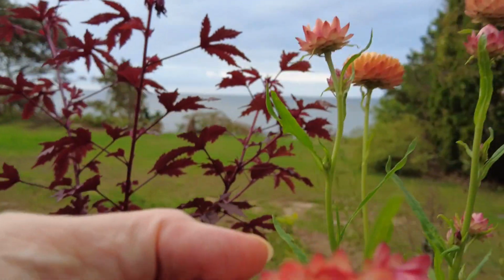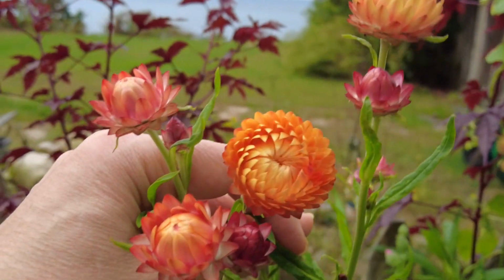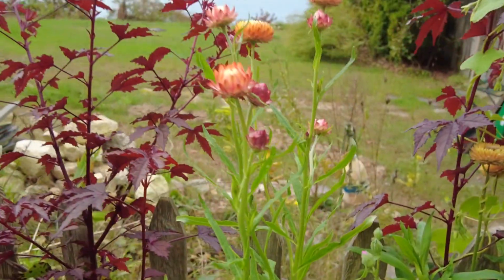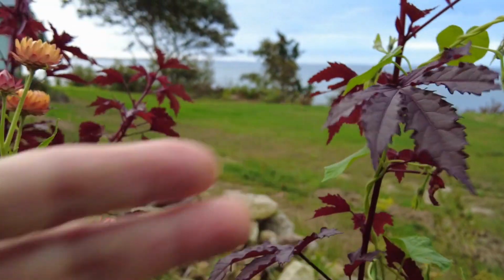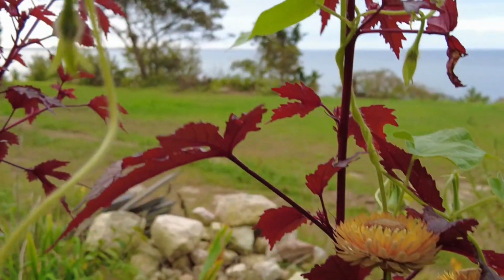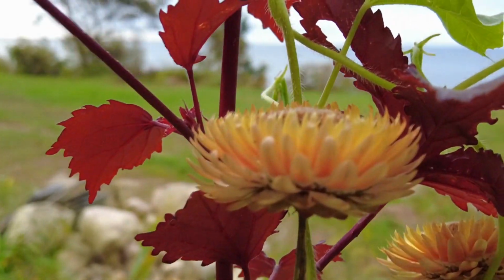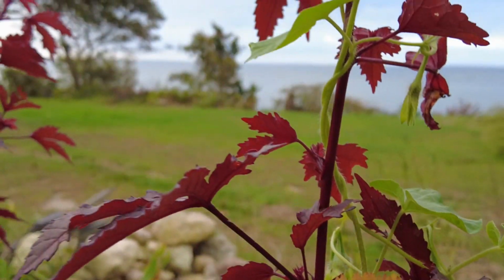look how beautiful my straw flowers are this year. I planted quite a few of the peach color variety because I want to do a peach garden. I love this bit here where I have one of my annual hibiscus that I grow for the foliage, and the morning glory I planted from seed is twining its way around, and look how tall the peachy orange straw flower is with the twining annual morning glory.